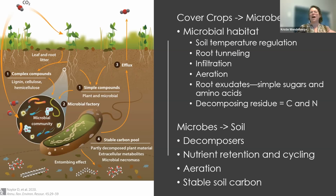And so that's how we sequester carbon, through using cover crops, because they are improving and supporting the microbial community that then plays a role in this carbon cycling that ends up down into the soil.